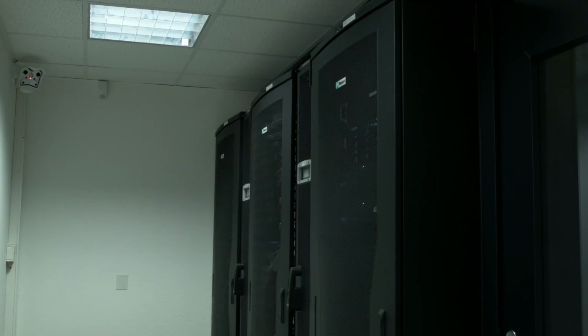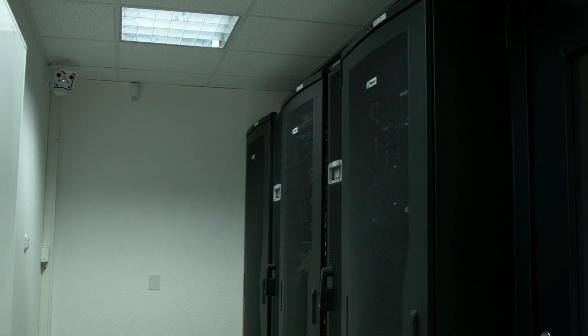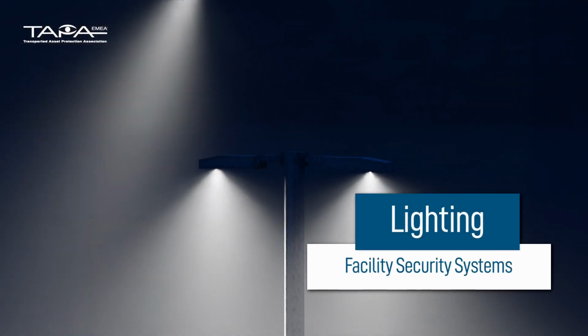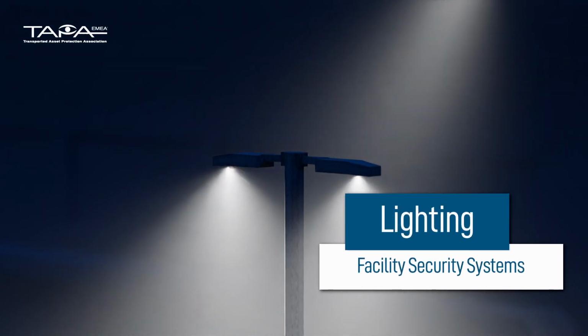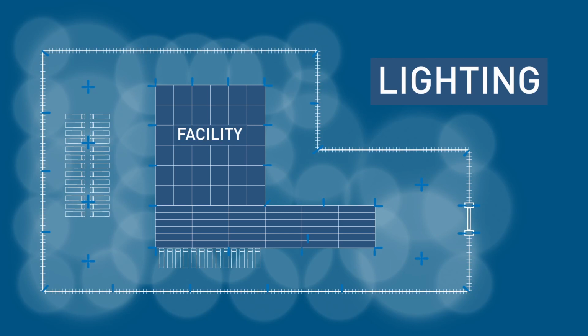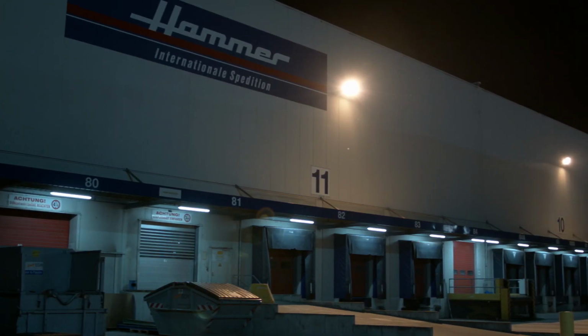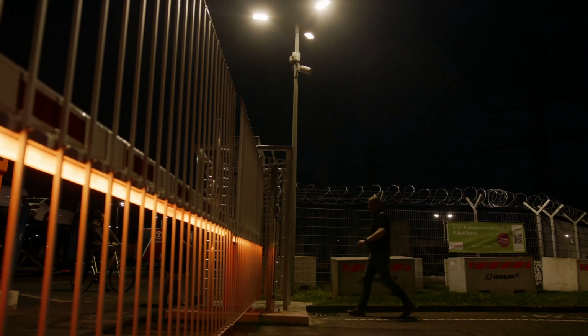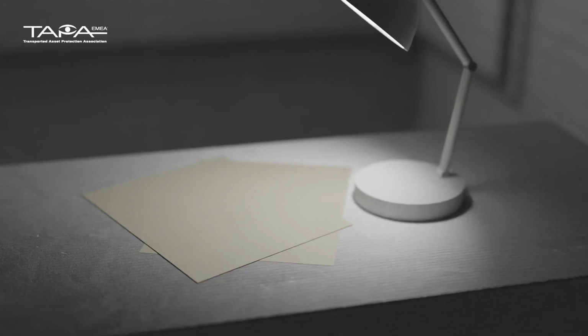CCTV recordings have to be stored for a minimum of 30 days. In case local laws prohibit the storage or use of CCTV, the LSP or applicant has to provide evidence of this legislation. Lighting. The lighting must be adequate in the loading and unloading areas. Lighting may be constant, activated by alarm, motion, sound detection, etc., with immediate illumination provided.